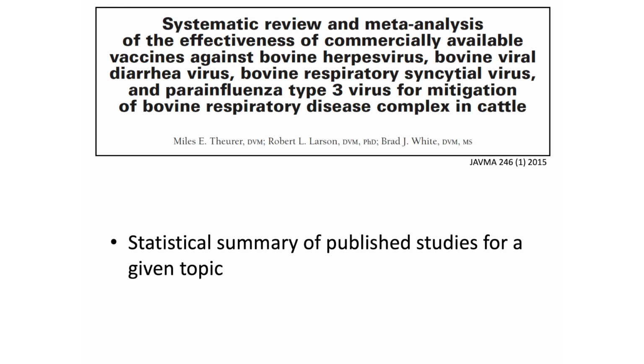These are called a meta-analysis. And so what they do is they go through and they pull out all the relevant studies on a given topic. In this case, it was vaccination for respiratory viruses in calves. And they establish a set of criteria that those studies have to meet in order to be included in the study. So what that does is it weeds out the ones that weren't conducted in a manner that's scientifically sound. So they get rid of the poorly designed, poorly conducted studies.